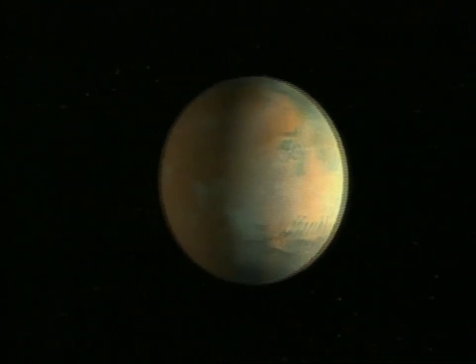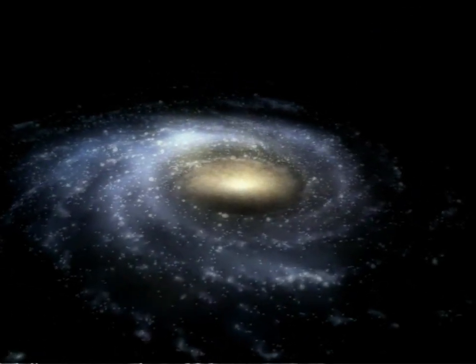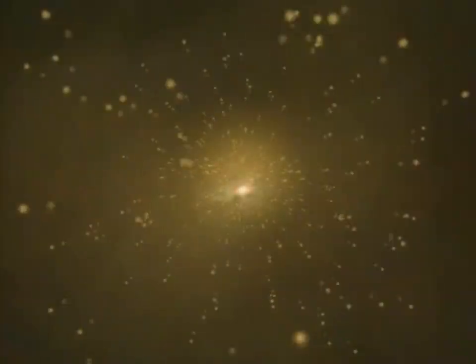Have you ever looked up into the night sky and wondered what's out there? Beyond our Earth are distant stars, planets, and galaxies. Through the ages, people have dreamed about what it would be like to travel in space. In rockets?